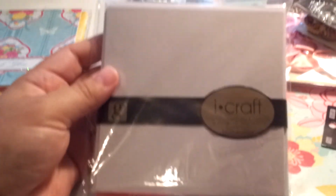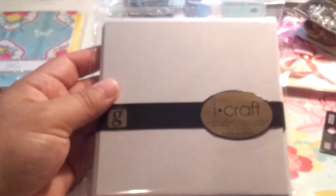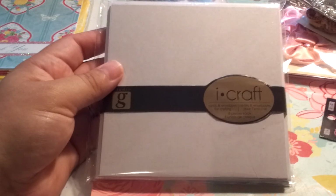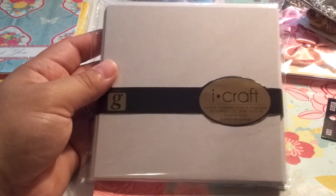And then this set, my daughter is doing a card swap, and so rather than stress her out with making a card from scratch with cardstock, I figured I'd make things a little easier and just buy the plain envelopes and cards so she can just embellish that. So that's not going in the swap.